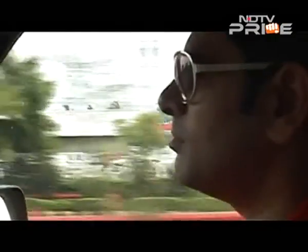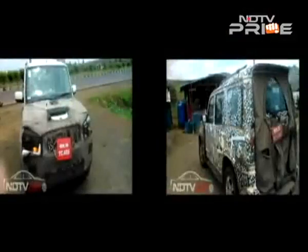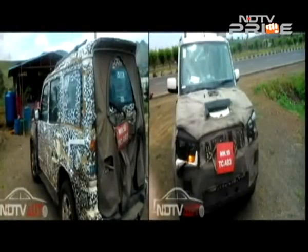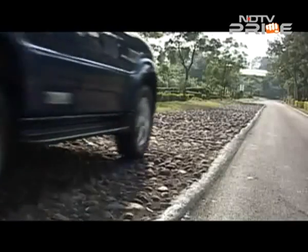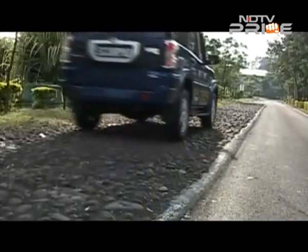I drove the new Scorpio on the Mahindra test track inside the Nashik plant, but also had the chance to drive the camouflaged car at much higher speed and across varying roads and surfaces. Now Mahindra says that the big focus for the car and the engineering team was handling, wanted to really improve that and get it right.